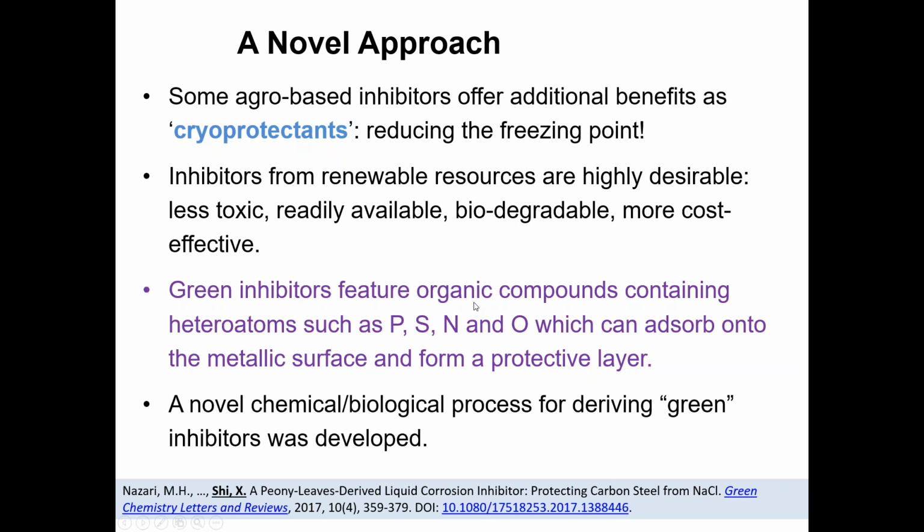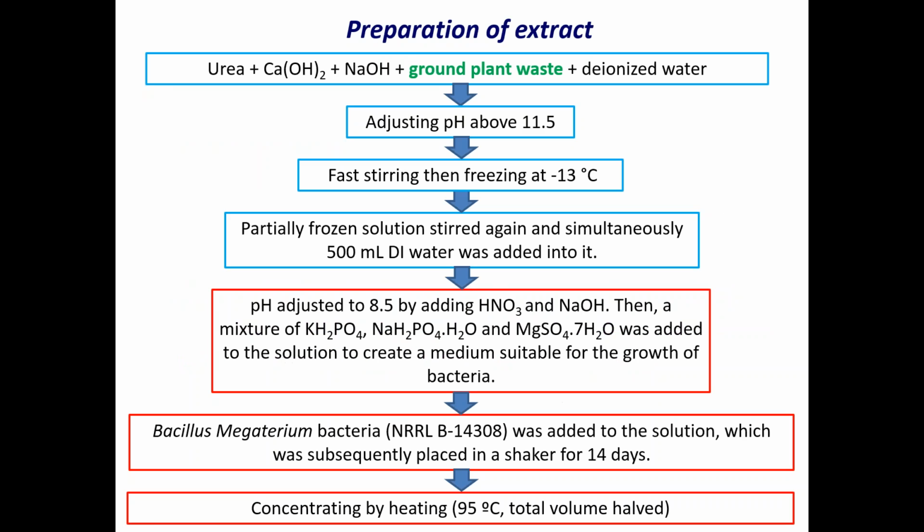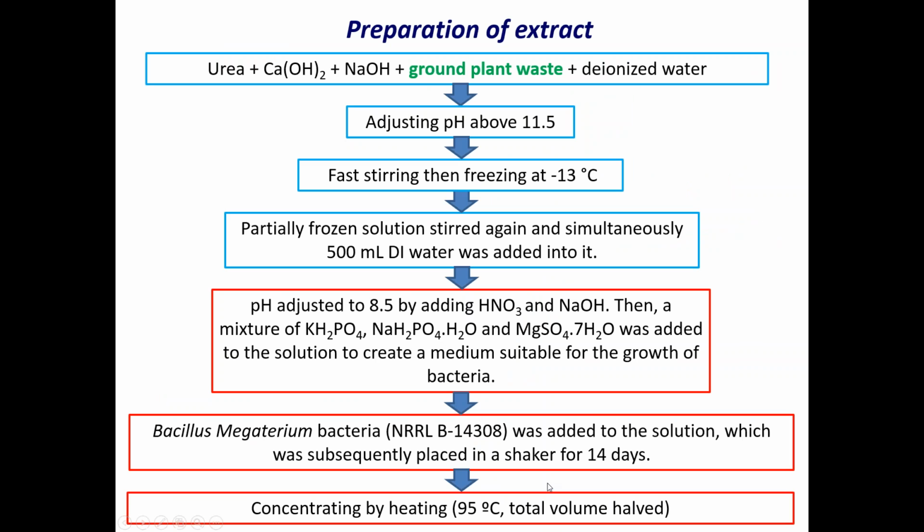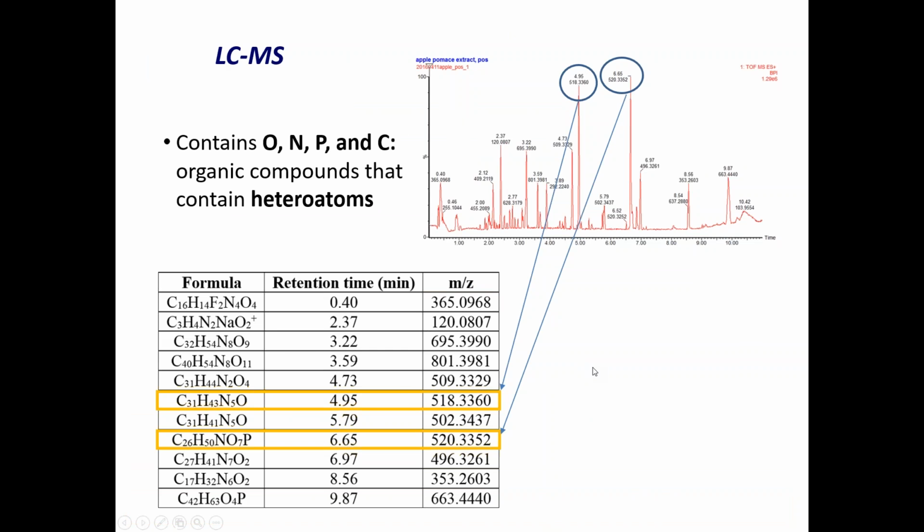So in this case, we developed a new process. The details are here, basically starting from chemical degradation and then followed by what you can consider a natural fermentation process at ambient temperature for 2 weeks. And then we used a tool known as liquid chromatography mass spectrometry, or LCMS, to identify what kind of things are in this liquid chemical. Basically, it's a mixture, and the entire process generates no waste. Basically, we dump the entire thing into the deicer solution.